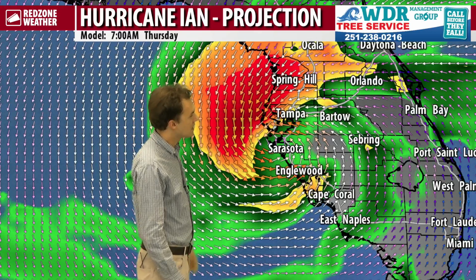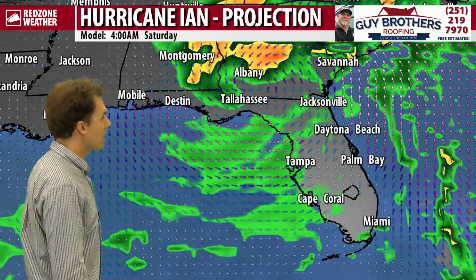or Englewood. And again, we're talking 8 to 10 feet of storm surge near Tampa Bay and areas just to the south. High winds up to around 100 or 110 miles per hour, in addition to 10 to maybe even 20 inches of rain. This hurricane is going to be slowing down considerably as it approaches landfall, and that means that rain amounts and flash flooding will be a concern down here in the Florida Peninsula.